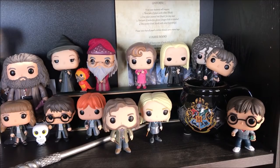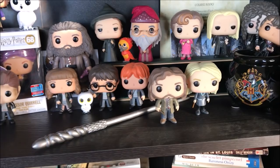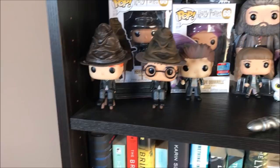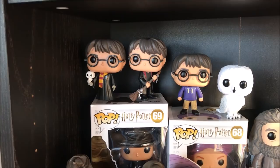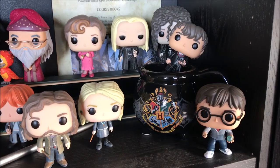I think that's another Sirius Black. Maybe that's another Luna Lovegood. Some Harrys, some Hermiones. It's got some sorting hats. You got the one guy that has Voldemort on the back of his head. That's a really cool pop. Yeah, the non-flocked version of Hedwig. Some more Harrys. Got some cauldron that they're putting a Harry or some other character into.